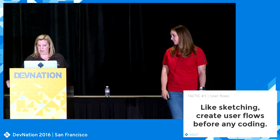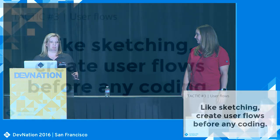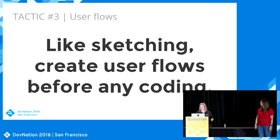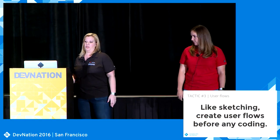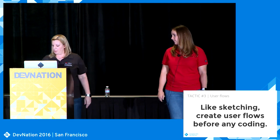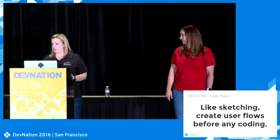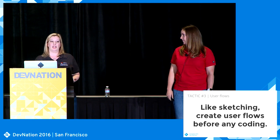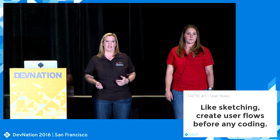Just like sketching, the best time to do this is really before you do any coding. So you're not doing any coding at this point. You're just getting those ideas out there on how things could work. It's great to use once you have your user stories or your primary user flows defined. So that's a great time to start doing the user flows at that stage. It really does help you flesh out the requirements further, and it could also, like I mentioned before, happen naturally when you're doing some of these early design brainstorming sessions.